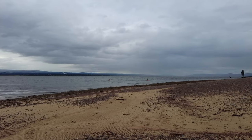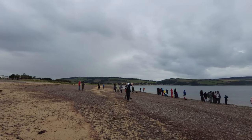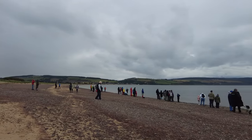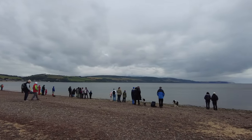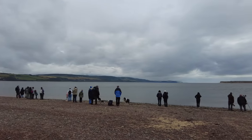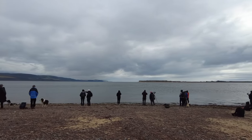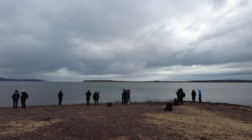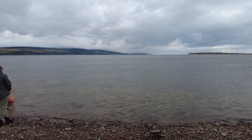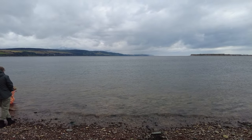So it's about 10:30 in the morning now. We have had a bit of success, but not that close, not as close as I would have liked. There's some professional photographers here with massive cameras. Yeah, they are still here, they're just miles away.